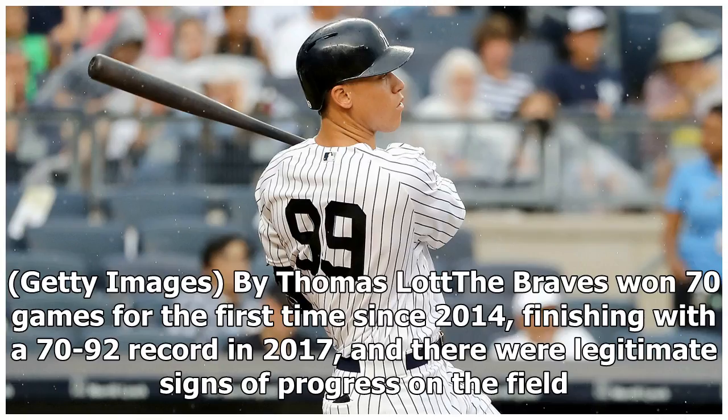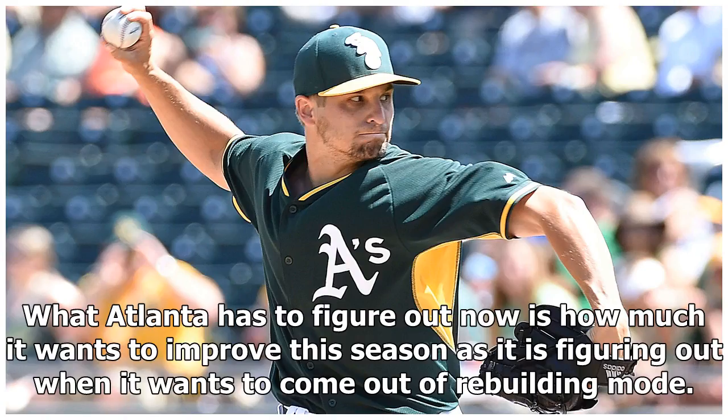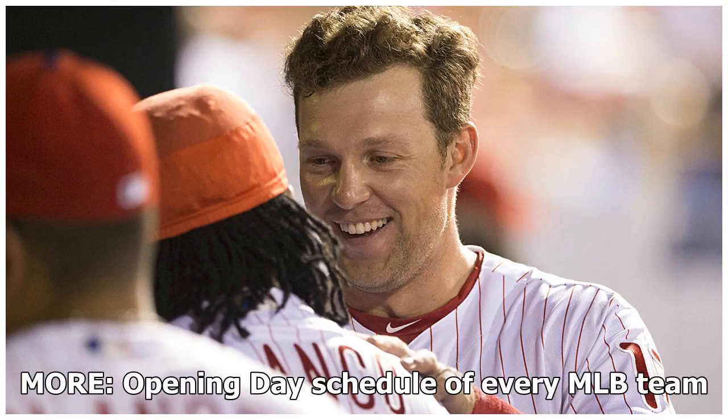The Braves won 70 games for the first time since 2014, finishing with a 70-92 record in 2017, and there were legitimate signs of progress on the field. What Atlanta has to figure out now is how much it wants to improve this season, as it is figuring out when it wants to come out of rebuilding mode.